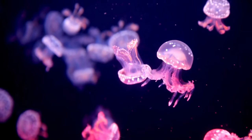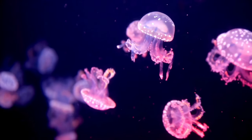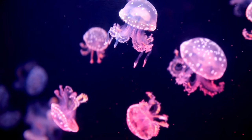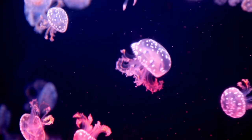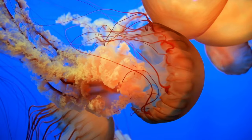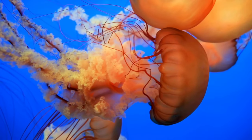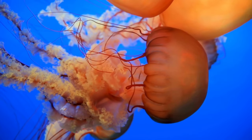stinging beachgoers. Research and medicine: jellyfish are the subject of scientific research due to their unique biology and potential applications in medicine and biotechnology. Certain compounds found in jellyfish venom have been studied for their pharmaceutical properties, including potential treatments for diseases like cancer and autoimmune disorders.